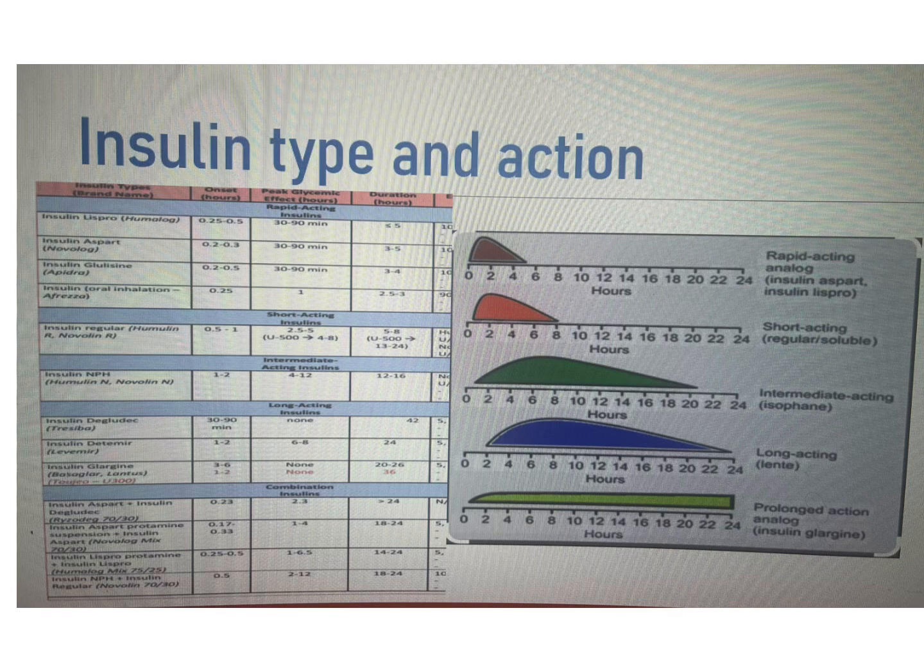And then comes Toujeo. It's available in U300, and the onset of action is 1 to 2 hours, which is better than Levemir and Lantus. And then the duration of action is a little bit higher than the Levemir and Lantus, which is 36 hours.